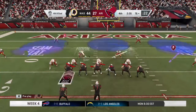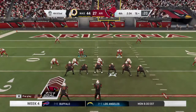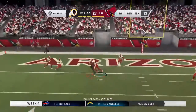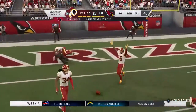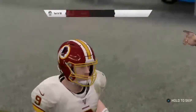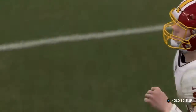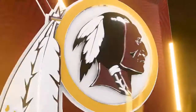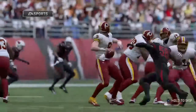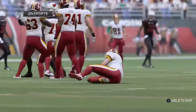Their already slim hopes are going to ride on this one. They'll go on 4th down. Haskins will throw. And it is incomplete. They had the play call on 4th and goal, but it's dropped in the end zone. And the Redskins defense going to take over on the turnover on downs. Out comes this field general once more, leading his offense back onto the field.